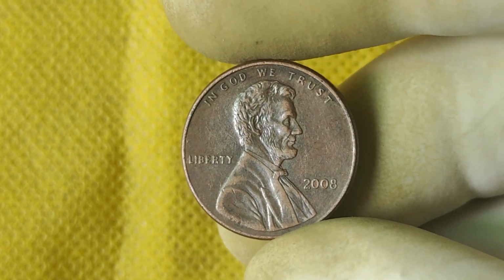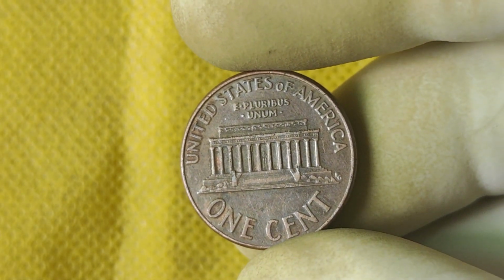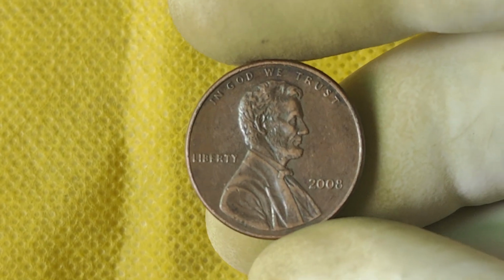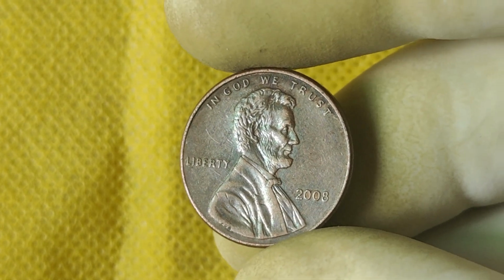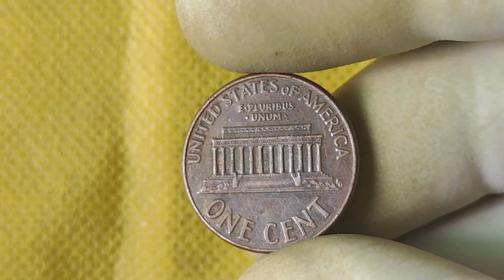One important factor that can affect the value of a coin is its mint mark. The mint mark indicates where the coin was produced, and for the 2008 Lincoln penny, we have 3 different varieties. There's the Philadelphia Mint, the Denver Mint, and a very rare variety with the S Mint mark from the San Francisco Mint, which is the key to understanding its higher value. But let's break down what you need to know about the general market value first.